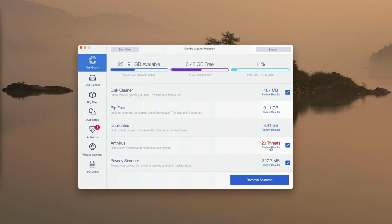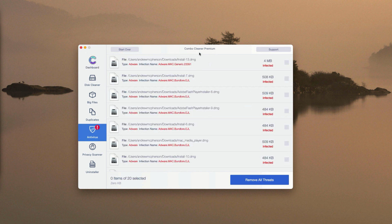So currently you may see that so far 20 threats were found. In your particular case, the number of threats may be more than 20 or below 20. But definitely the program will give you the full summary of all threats, including the locations of these threats on your Mac computer. And you have a chance to remove each detected threat manually and for free, one at a time. You may click on Show in Finder next to this particular threat.